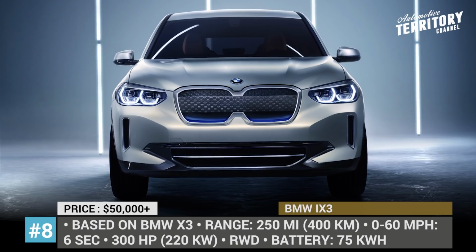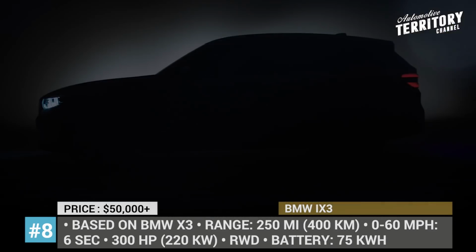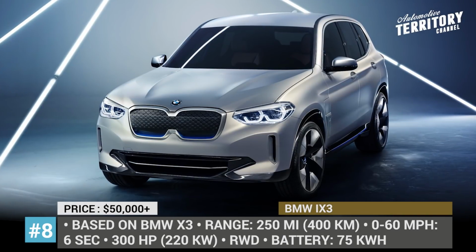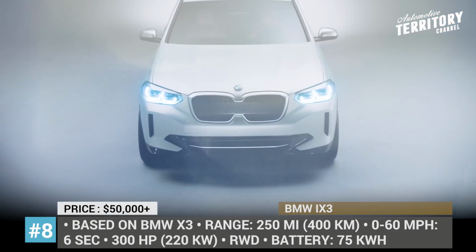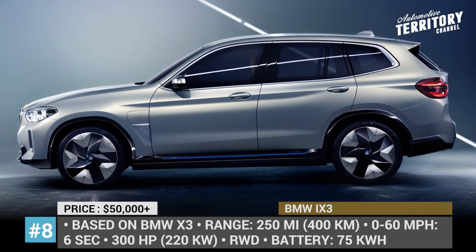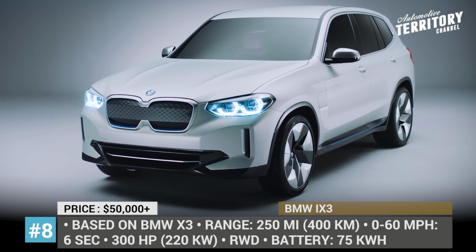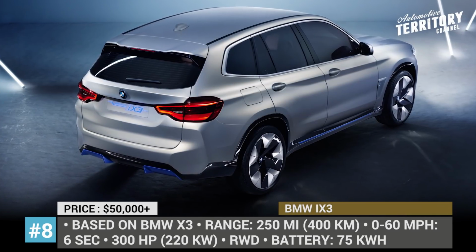BMW iX3. The latest CLAR modular architecture from BMW is able to support vehicles of all powertrain variants, so the upcoming iX3 in essence will be an electric version of the internal combustion X3 crossover. It was presented at the concept stage in 2018, but has already been confirmed for the official release and production start in 2020. In this case, the 5th generation eDrive consists of a 75 kWh battery pack that supports 150 kW charging rate and a single 300 horsepower motor setup with the rotation transferred to the rear wheels.